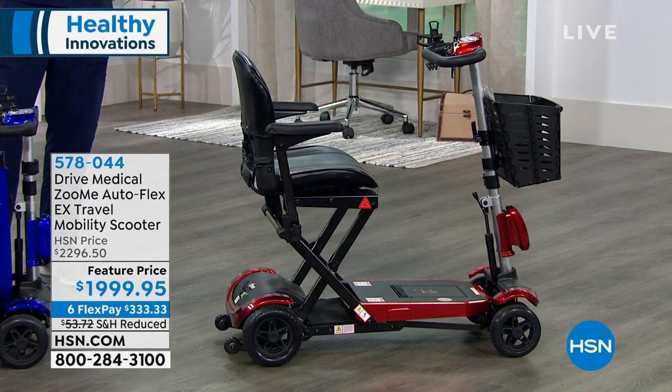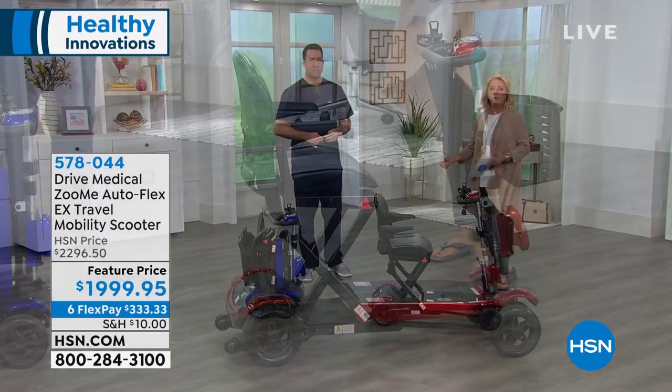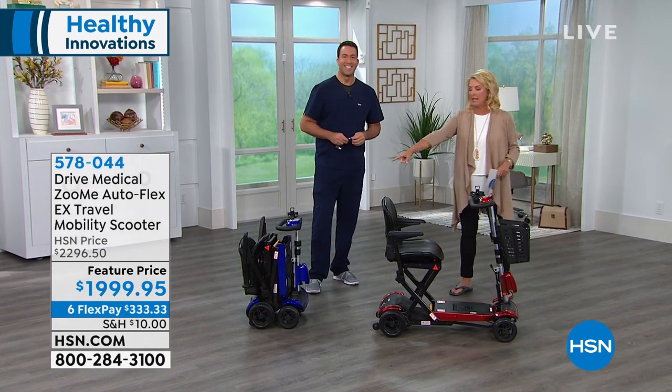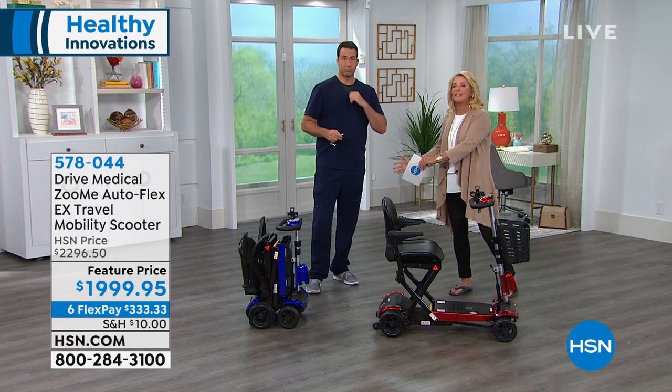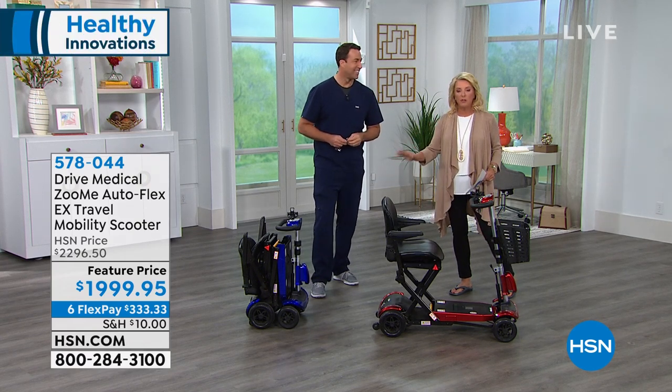I think it's a great gift for mom and dad. I think it's a great gift for the grandparents. I think it's a great gift if someone has trouble with mobility, even a younger person. Now they've got the freedom to go. And what I like too is some people I know put them in the back of their SUV. Some people can put them in their trunk. We know some people who take this and put it in the passenger seat beside them if it doesn't fit back in the trunk. That's truly how portable this is.